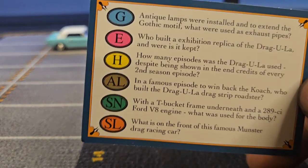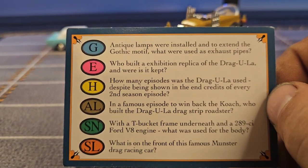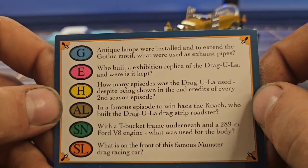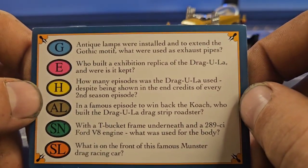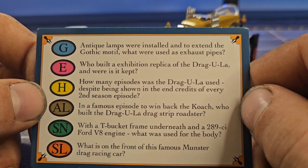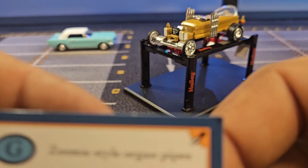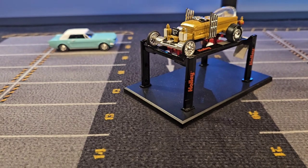Now, last time we had one of these, I asked all the questions and told you guys to comment the answers. And I got like one answer because, I don't know, nobody knows how to make comments. Anyway, we're just going to read them off for you guys. It says, antique lamps were installed, and to extend the Gothic motif, what were used as exhaust pipes? Zumi-style organ pipes were used as exhaust.